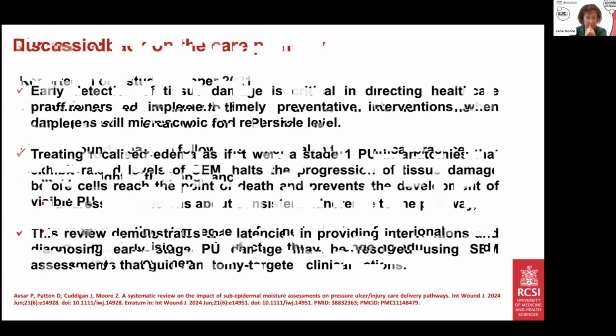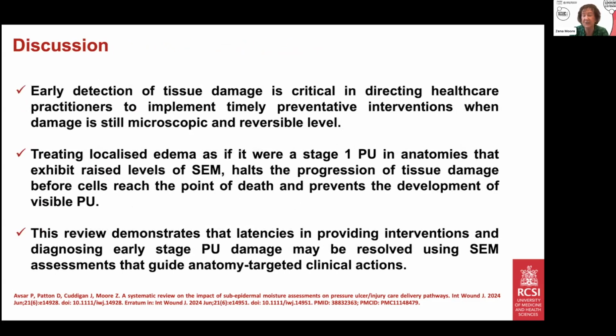Early detection of tissue damage is critical in directing healthcare practitioners to implement timely preventative interventions when the damage is still microscopic and reversible. Treating localized edema as if it were a stage 1 in anatomies that exhibit raised levels of SEM halts the progression of tissue damage before the cells reach the point of death, and therefore prevents the development of a visible PU. The review demonstrated that latencies in providing interventions and diagnosing early stage pressure ulcer damage may be resolved by using SEM assessments that guide anatomy-targeted clinical actions.